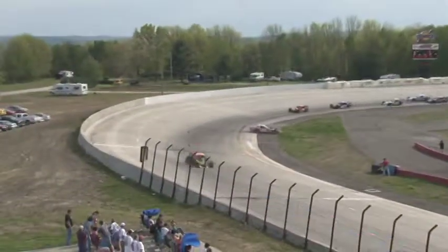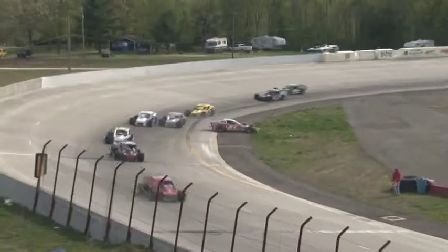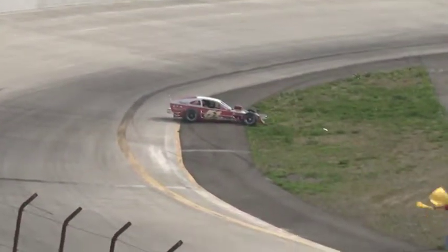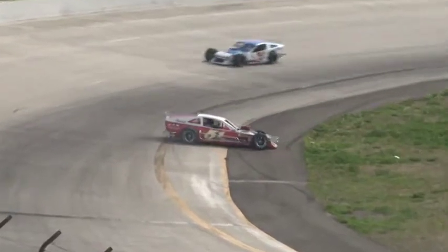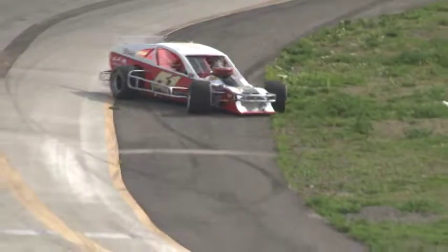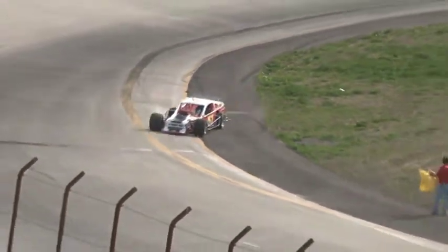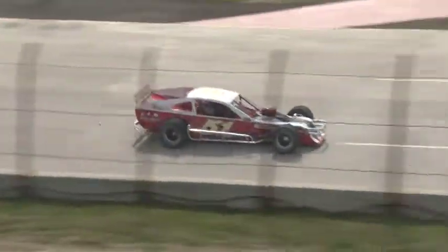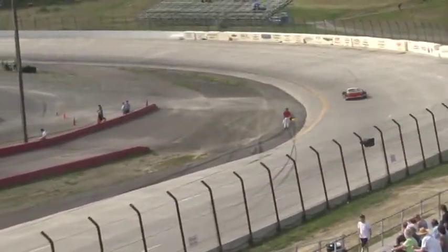Spinning alone up here, I believe. I don't think there was any contact. And Wilbur Hebing has spun off into the grass up here in turn number 4. A little bit of drama, and that's going to put the lead in the hands of Eric Rudolph. I have to agree, Carol. I did not see contact, and he had enough of an advantage, but I think he might have just gotten down there a little bit lower than he had been, and the car broke traction, and he went around.